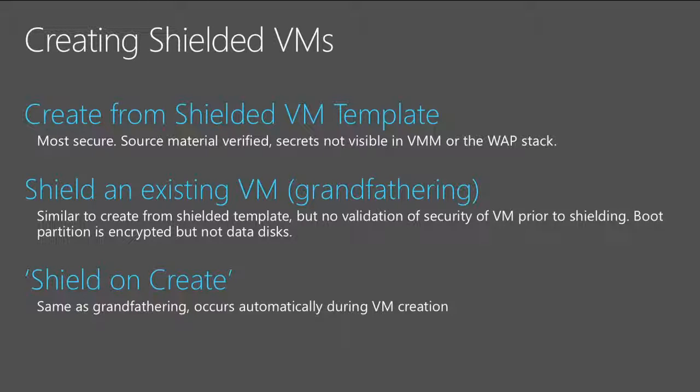So there are two major focuses that we're looking at in VMM around assurance. The first one is all around managing and creating virtual machines, which I'm going to talk about over the next 15 to 20 minutes. And the second piece is managing the guarded fabric, which John's going to talk about afterwards. So when we talk about managing shielded VMs, the bulk of what's interesting is really about creating them. That's where a lot of the differences you'll see happen from a self-service user's perspective or from a tenant's perspective.